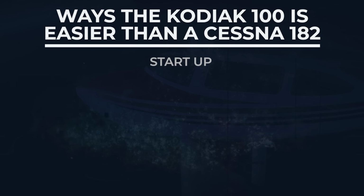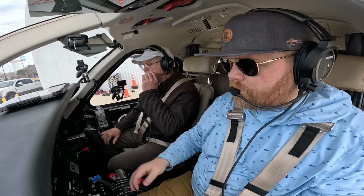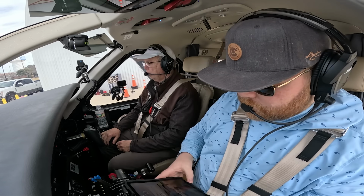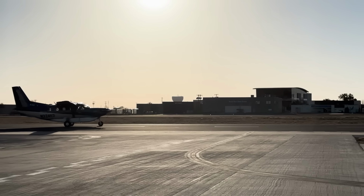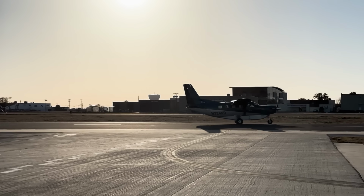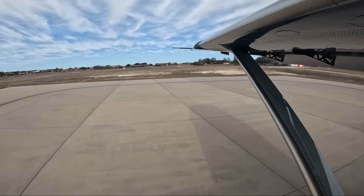And so the next thing that is simpler than my 182 is the run-up. There are 26 items on the before takeoff checklist in the Kodiak 100 and only 10 in my 1975 Cessna 182. However, most of the 26 are really fast and you can do pretty much all of them while you're still on the FBO ramp instead of needing a specific run-up. Now there's one exception with an overspeed governor, which does require you to run up the engine, but that's really only called for on the first flight of the day. So sometimes you're not even doing it at all.